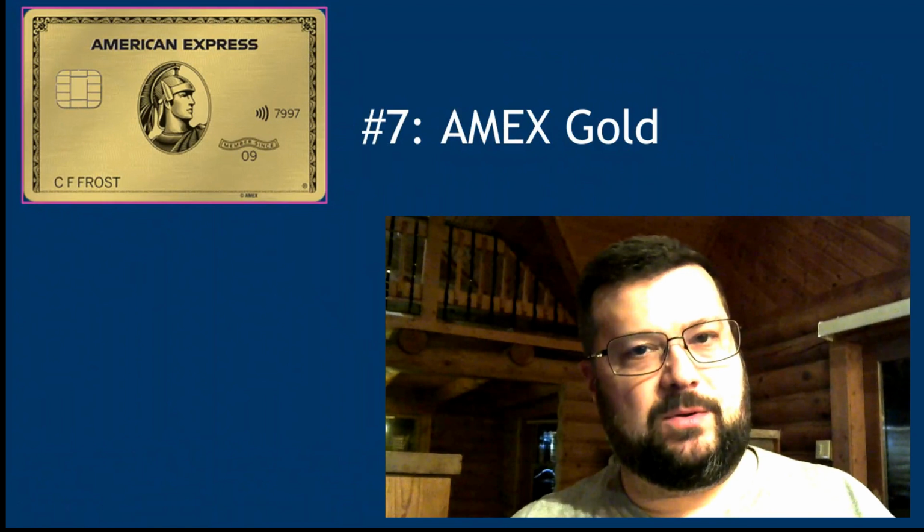Number 7 is the Amex Gold card, kind of right in the middle of the pack. I like Amex points. You get a lot of bang for your buck. I don't like the coupon book feature of this. Now, I know a lot of people might wonder, well, Dugras, don't you have a family of 4? You probably buy a lot of groceries.